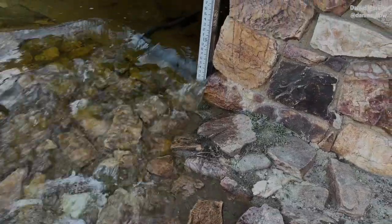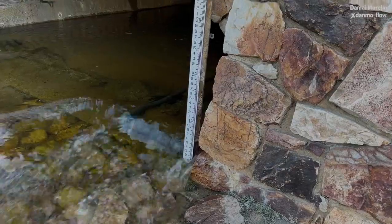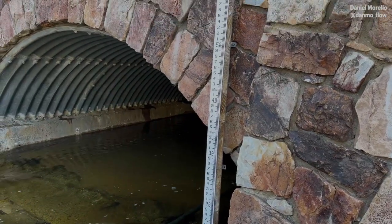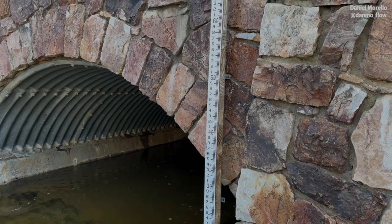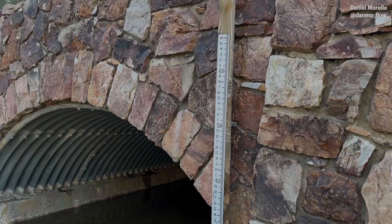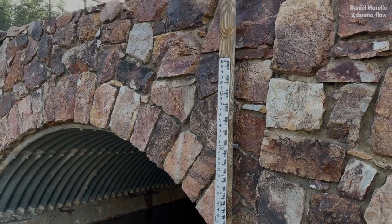I've actually never seen this measuring device right here. Looks like it goes up to about 6 feet, which would put me completely underwater if the water was truly that high. Now that would be something to behold.